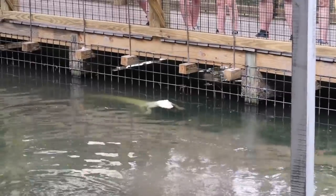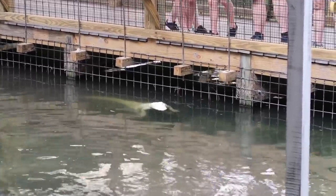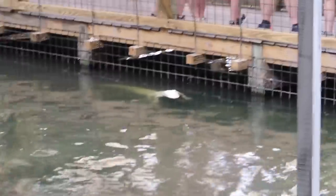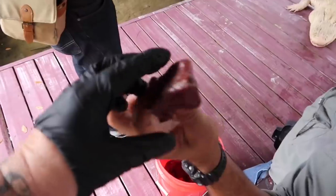He don't like y'all. He's in the water. Look at this. Did you let them feed him? I fed him here. You guys want to feed him? I put the glove on? Yeah. Got my right glove.